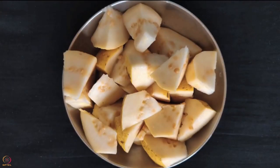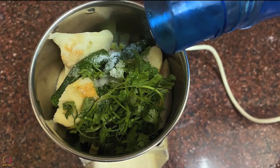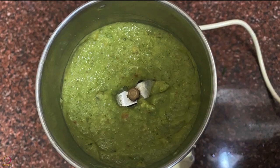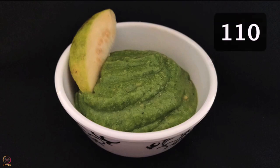Procedure: cut the guava into small pieces. Grind all the ingredients in the mixer along with the lemon juice. You can add a little water to make a smooth paste. Guava chutney is ready. 1/4 cup of this chutney will have about 110 mg of vitamin C.